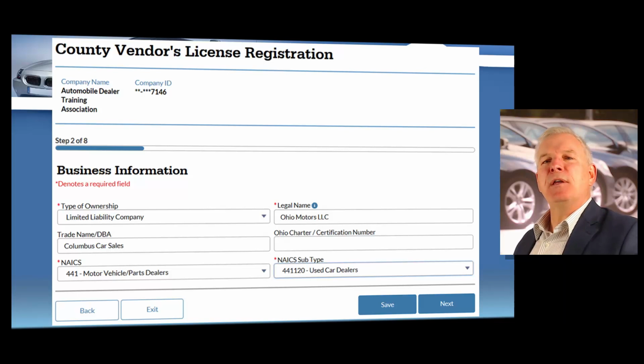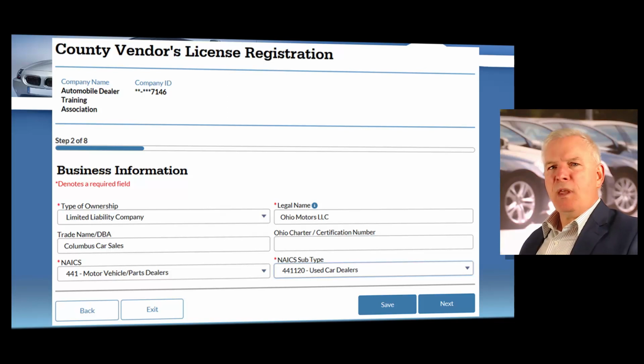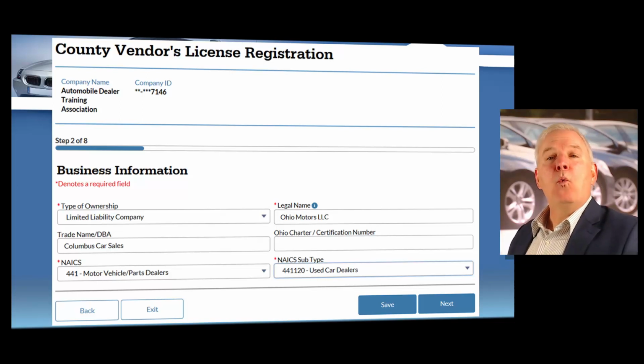And now I want to bring to your attention two important drop-down boxes that need to be selected correctly. These are what we call our NAICS codes. Once again, they're referred to as NAICS codes. Selecting these codes correctly will ensure the sales tax we collect for motor vehicles that we sell will be distributed to the correct state funds. So what you're going to need to do is select 441 motor vehicle parts dealer from the first drop-down box. Then you'll select 441120 used car dealers from the second drop-down box. So be sure these numbers are correct.